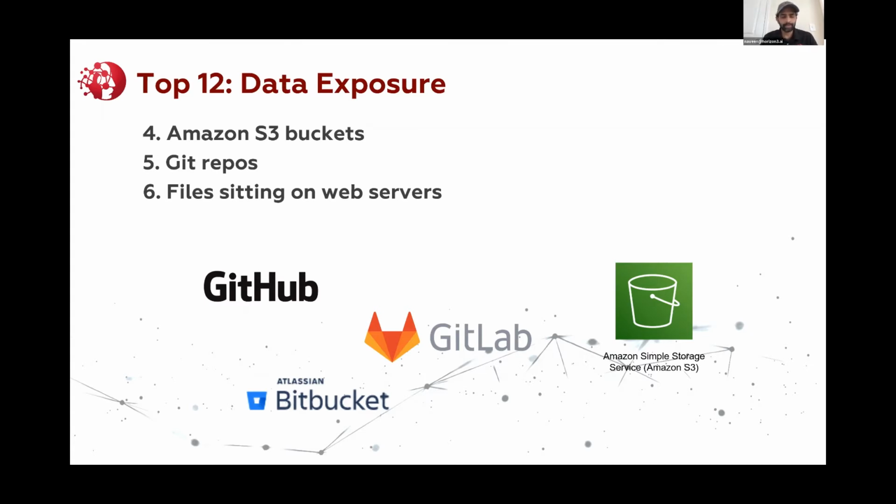We found the config file, it had a username and password in there, and we were able to use it to access a production database. So it just wasn't protected. We weren't given the right ACLs, but it was out there in the public for anyone to use and abuse.